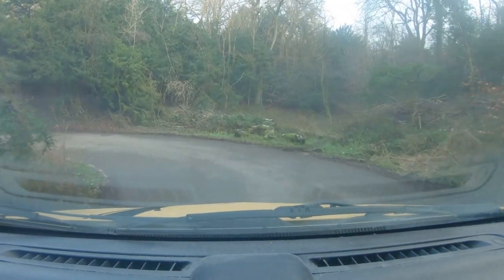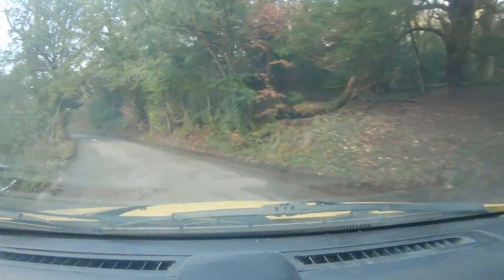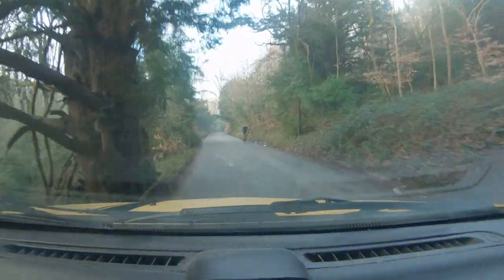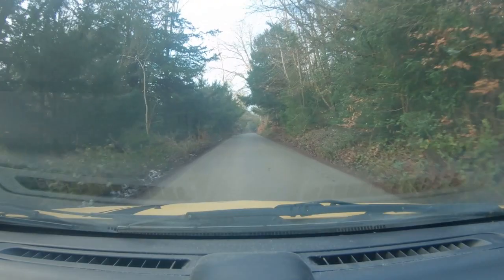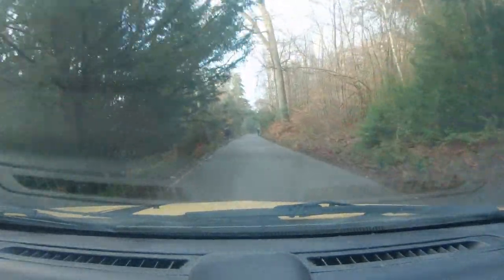So yeah, but it'll open up in a minute and then you will see the beautiful view from the top of Box Hill. Looks like a photographer there on the left.